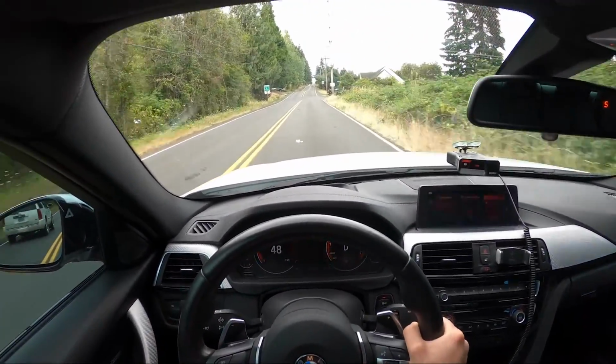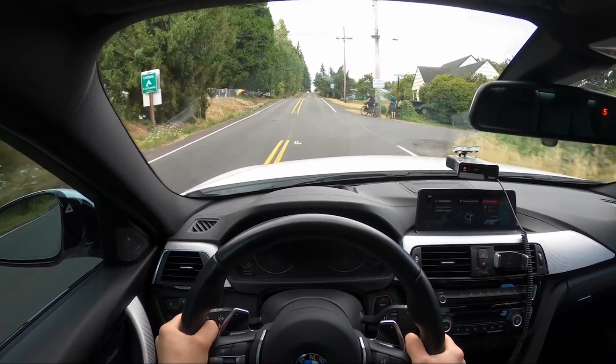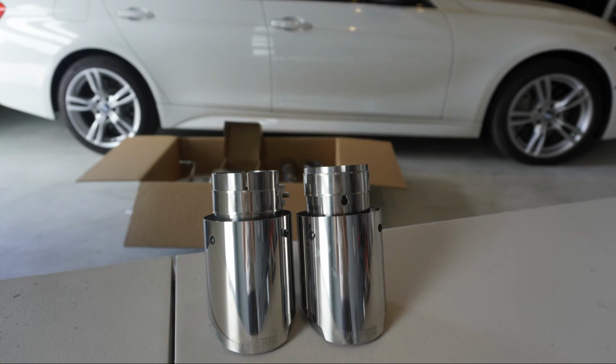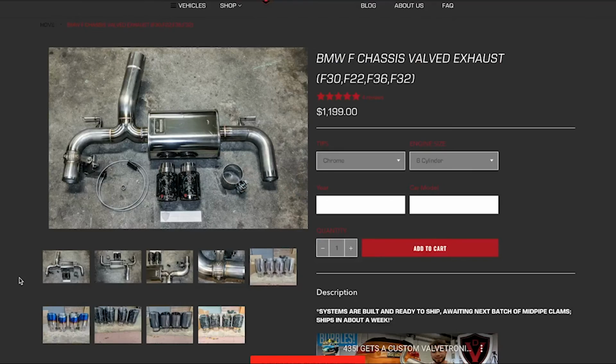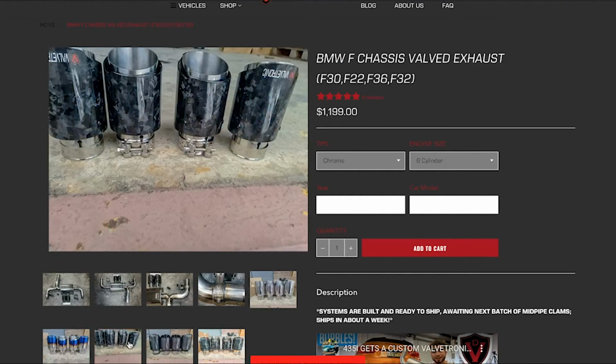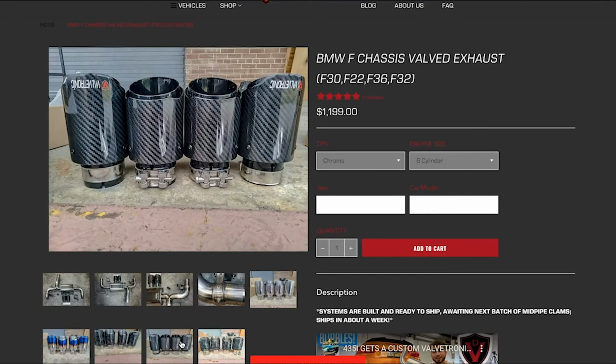Oh, and a quick note about the exhaust tips. I got the basic looking silver tips because they didn't have too many options to choose from when I was ordering the exhaust. But right after I received the exhaust, they came out with additional options that weren't there before, like these carbon fiber tips, which I really like. So I did end up ordering these carbon ones. They are on the way, but they were $100 each.